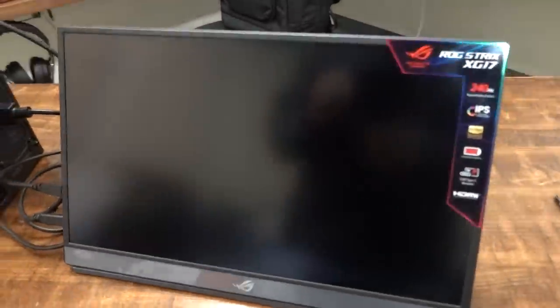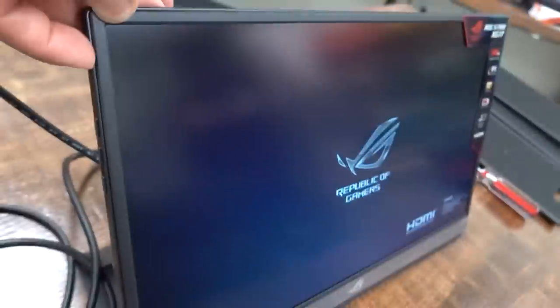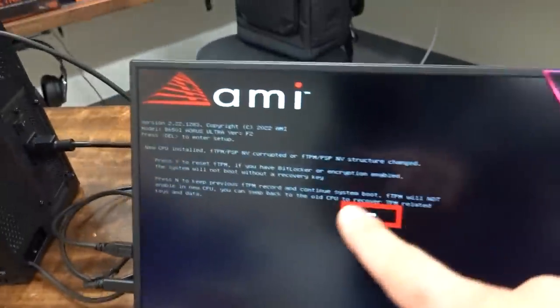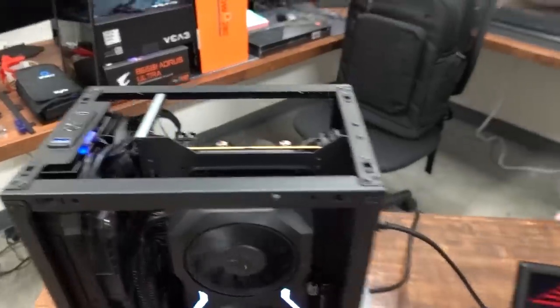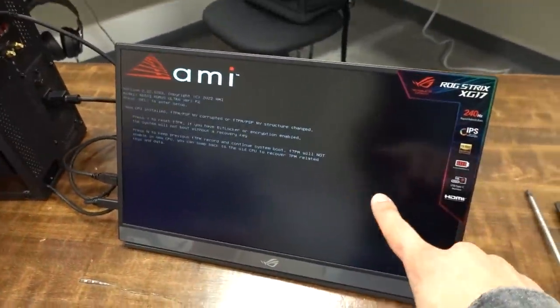What do we got over here? Give him a second. He's a little shy. Maybe he's just frustrated and needs someone to turn him on. Oh, that ain't the splash screen. That's the monitor. There we go. Baby, we are ready for Windows installation. Actually, Windows installation is boring as hell. No one wants to see that, so I'm gonna skip that. Let's just go straight to the monitor.